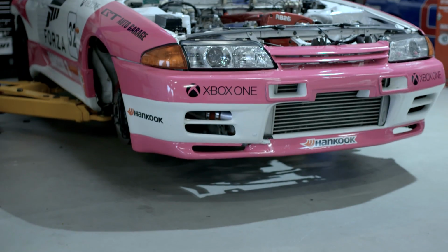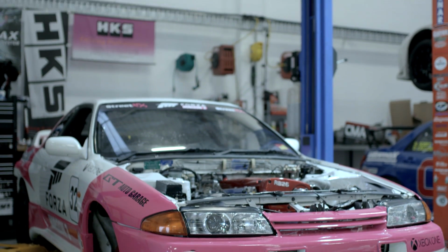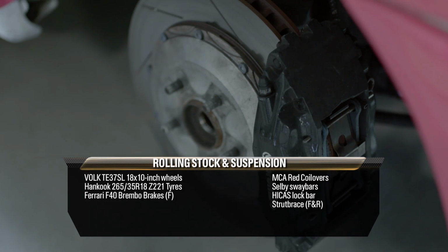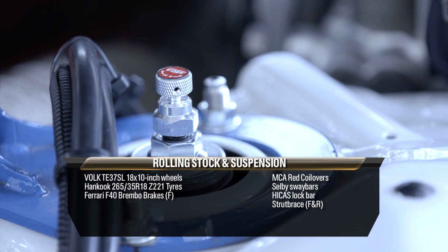The R32 GT-R was already a solid car to begin with and made for a good base. It arrived with Volk TU37 SL wheels, which are now wrapped in Hankook Z221 R comps. Inside them, Ferrari F40 Brembo brakes. We upgraded the suspension with MCA red coilovers.